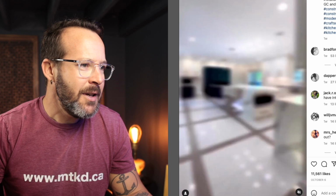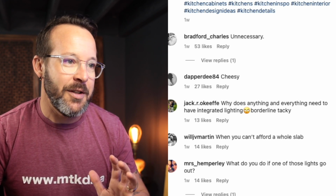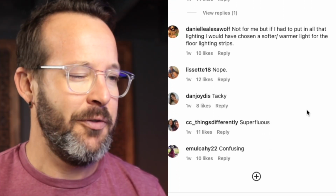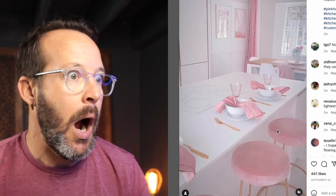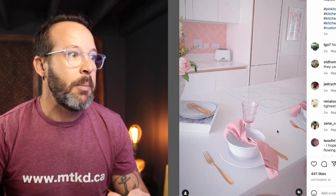Do you need to have your countertop glowing? I don't know. Unnecessary. Cheesy. Why does anything and everything need to have integrated lighting? Borderline tacky. Nope. Tacky. Superfluous. That's an interesting comment. This is superfluous. Confusing. Okay. So the jury's out. Nobody likes this. That's a lot of pink.